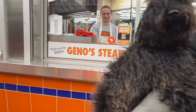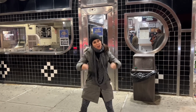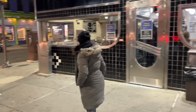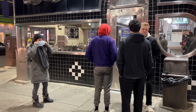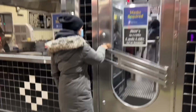And they like munchies. Jim's on South Street. It's a famous cheesesteak restaurant. It is found on what is known as the hippest street in town. Another cash-only restaurant where we're gonna get a similar sandwich that we already had today and rank it to see if it's better than the others. Let's go in. Masks required. Cash only. Ooh, there's a line. Okay, that's how you know it's good.